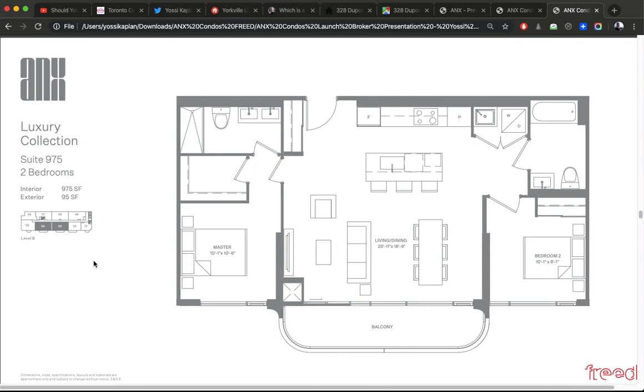Here we're going to a larger two-bed, so this will be more of a unit for someone to live in. Or if you have extra, this will probably be 1.2, 1.3, 1.4 million. Large unit, there's only two of these in the building. So there's a factor of scarcity here. But this unit is perfect, okay?